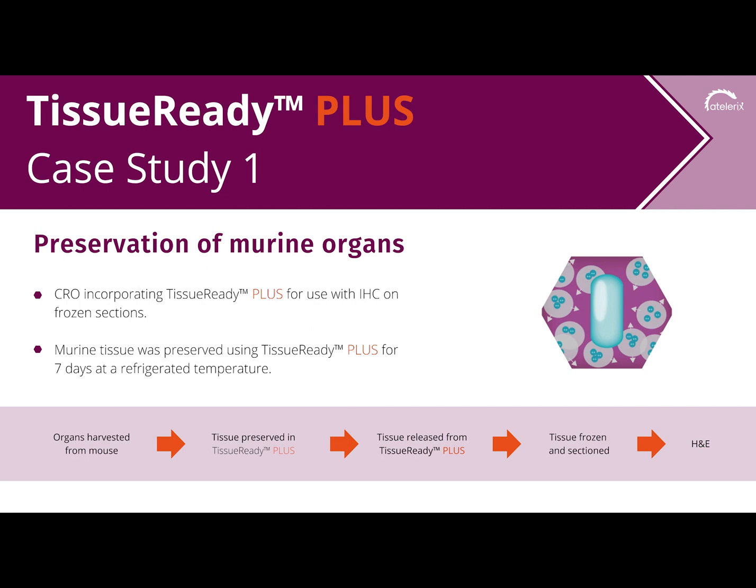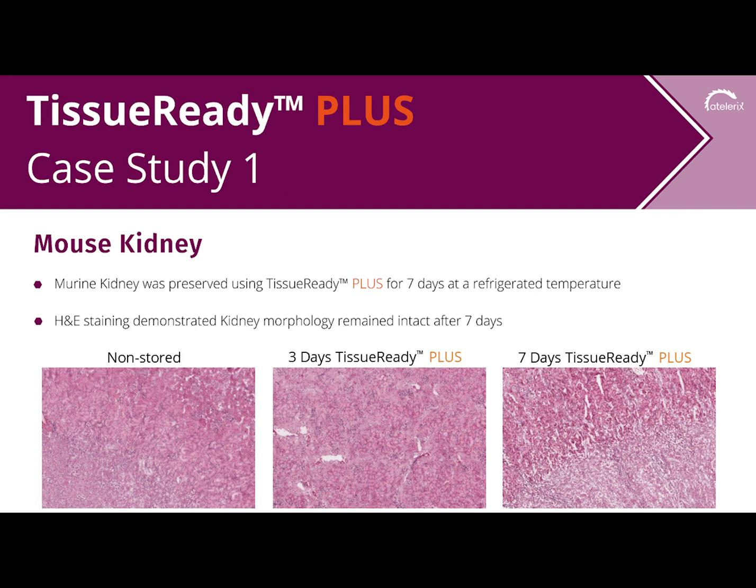Their next step is obviously to go down to what the intended use is, which is for immunohistochemical staining. So here's the first result using the mouse kidney. Again, this is for 7 days at refrigerated temperatures, and we have the 3 images here for non-stored. Non-stored essentially are day 0. If you think about it, it's essentially when it's coming out of the mouse and it's processed straight away, as would be the standard workflow. The other ones are for 3 days in TissueReady Plus and 7 days in TissueReady Plus. And you can see from the H&E here that the structure remains intact and they are very comparable.